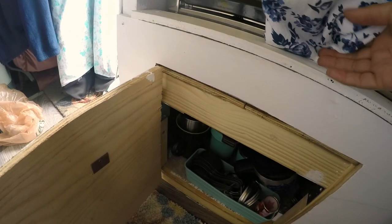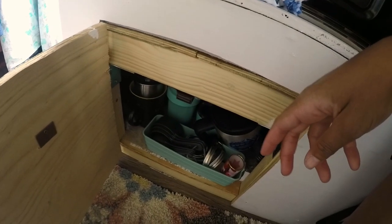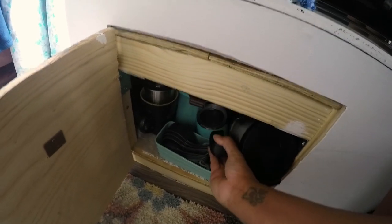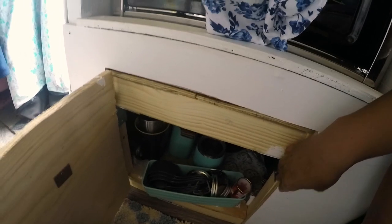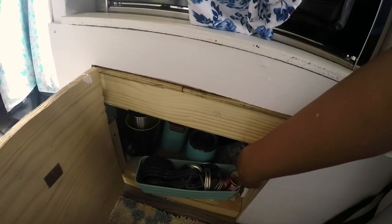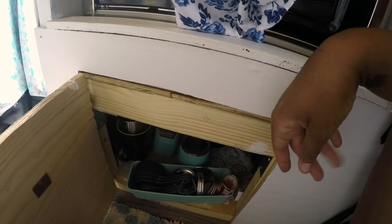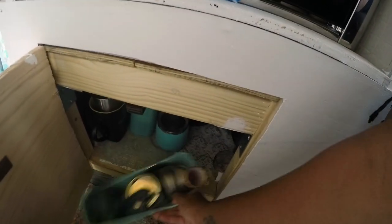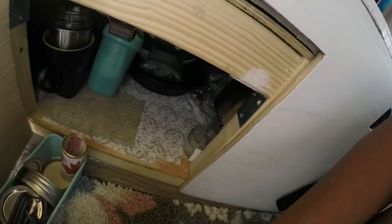So on days like this, I have to actually dig in here to get the stuff out. So I have to move things around. When I originally built this cabinet, the door was supposed to go all the way across, but I messed up on the size of the frame, and so I had to extend the frame. I didn't want to do it over again, and now the cabinet is open all the way to the back, but the door doesn't open all the way, and I didn't want to take the time to redo everything. So now I have to dig through there to get what I need.